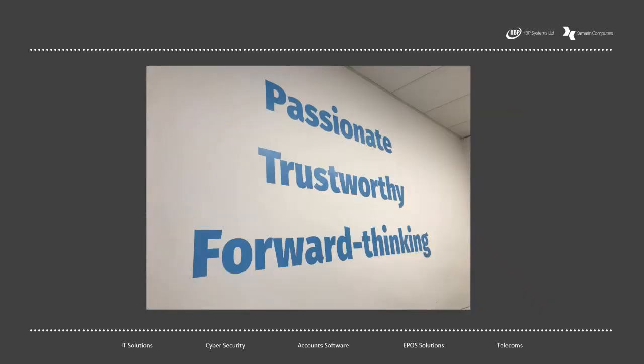One quick point, in the room we're sat in at the moment, actually this is literally just behind us, a photo took of it, but our 3 values here at HBP and Cameron, and the bottom one in particular.